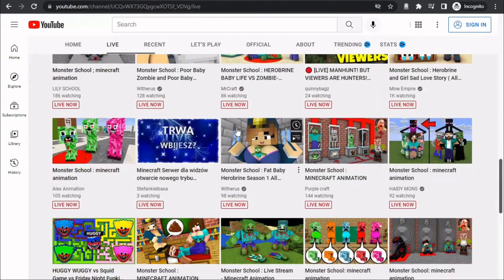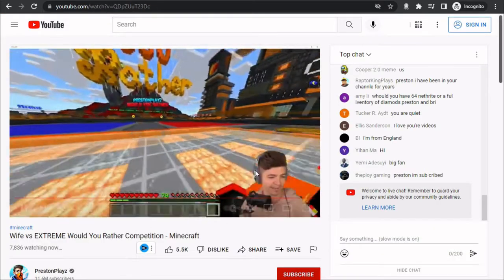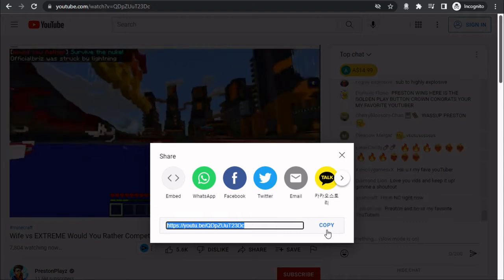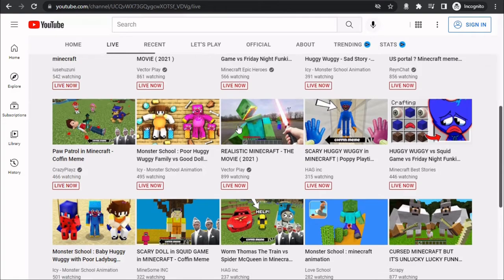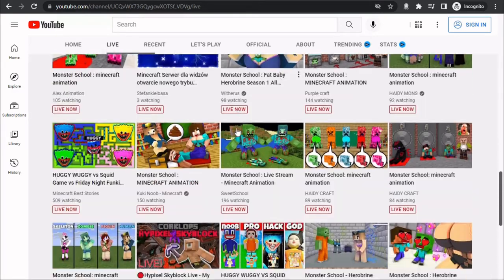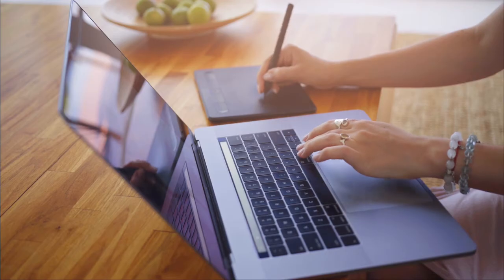The next step is to open up any one of them, such as this one. And to discover the video's URL, simply click on Share over here, and you'll be able to copy the link. Return to this platform and paste it in this box. Then click on Shorten below to complete the process. And to make it really efficient, you'll want to redo what I've shown you for at least 3 videos. Just remember, you will be able to earn more money if you shorten as many links to various videos as possible. And now that you've shortened different links to different videos, it's time to put them all together.